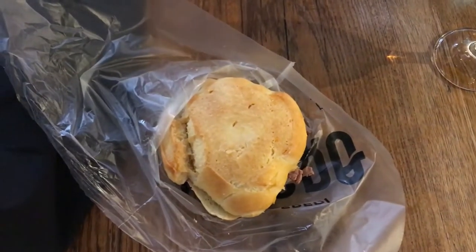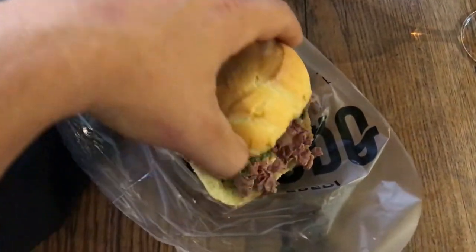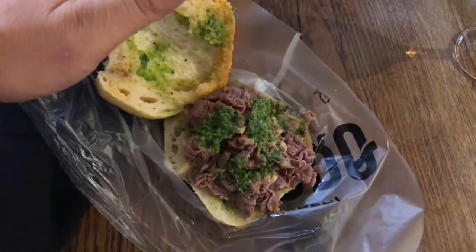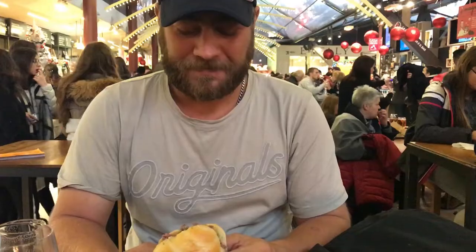Famous Lampredotto of Florence. Had to line up for about 10 minutes to get it. Got the salsa verde in there. The top of the bun's dunked into the sauce. And then obviously we've got tripe. So we'll get into it and let you know how it goes.